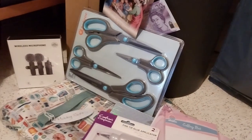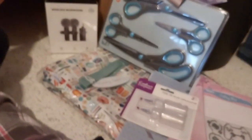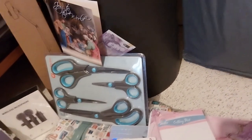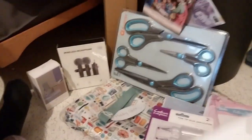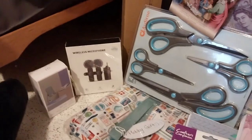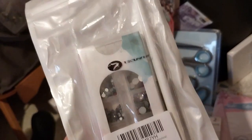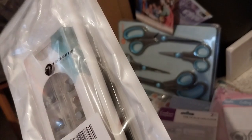This is the 6,000 piece rhinestone thing. I'm going to open it in a second. But that's that. Along with some more rhinestones. This is a 2,000 piece. Comes with a pencil applicator thing and some tweezers.